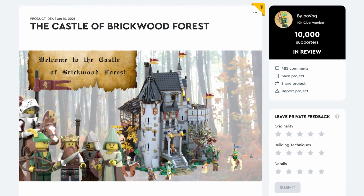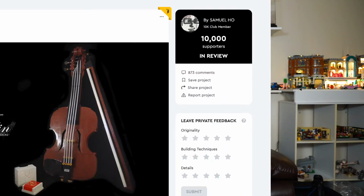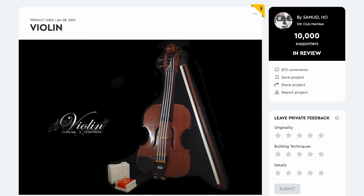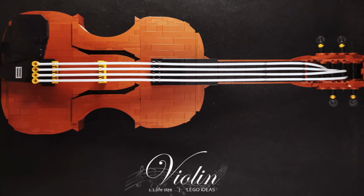Number 45, The Castle of Brickwood Forest by Povok. See, number 44, great set, castle set, so no. Number 46, Violin by Samuel H.O. Just by looking at this set, I think it has a high chance of being made.